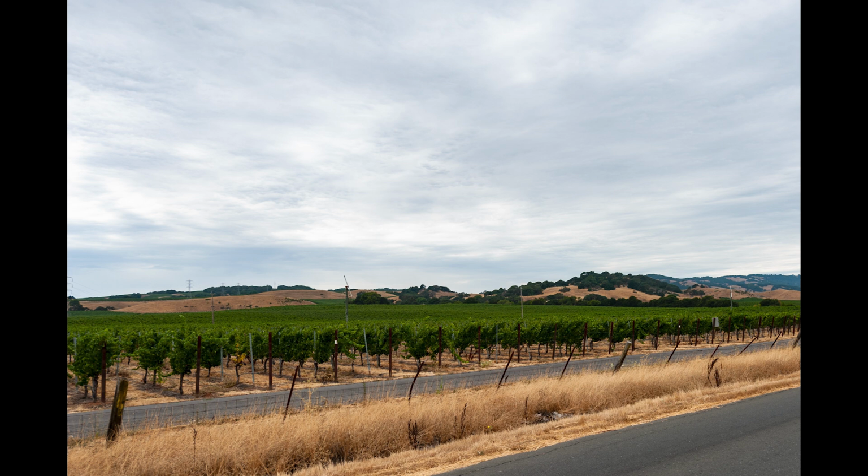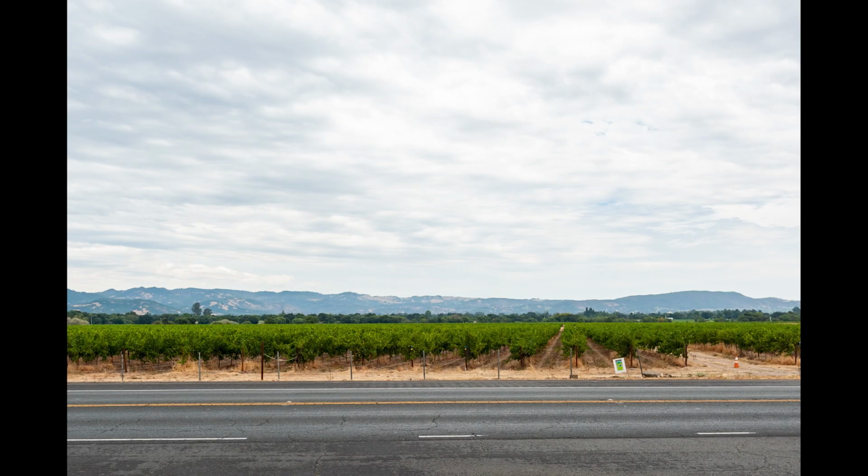I wanted to show you guys just where the grapes go. The grapes come all the way to the road, go all the way to the hills, up and over the hills. They're everywhere. If you see the hills in the background here, the other side's in Napa County, so they're our neighbor, another big wine area. All right, so we're in Sonoma.